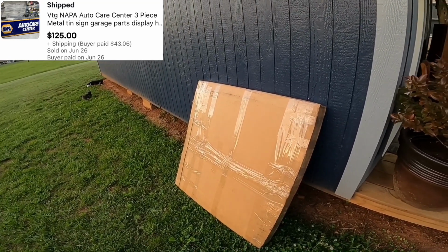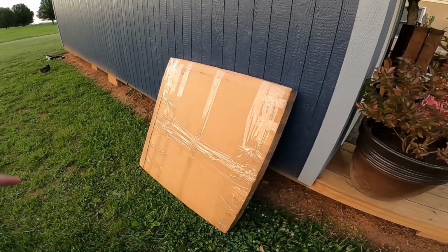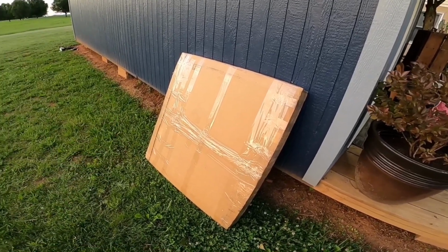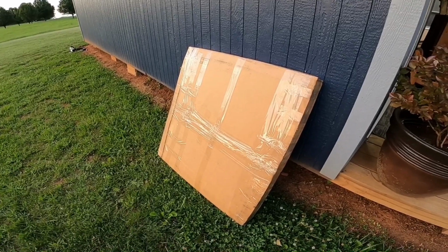It probably took me maybe 35-40 minutes to get it packaged up. And that's a pretty nice one because it sold for $125 plus shipping. It was given to me by a friend of mine, and we're going to make sure that we take you out to dinner.